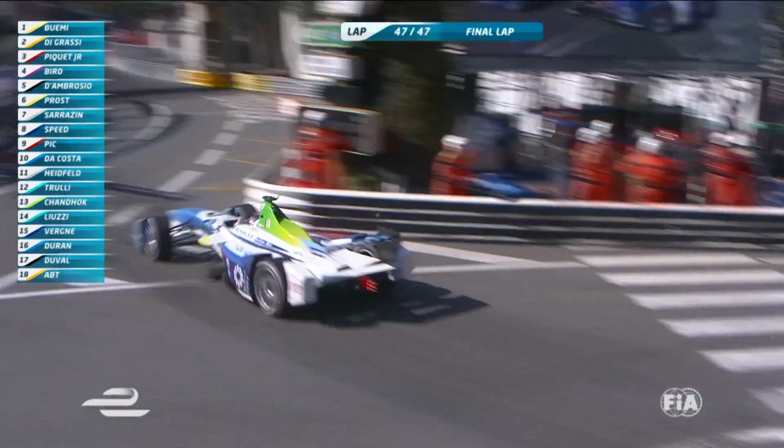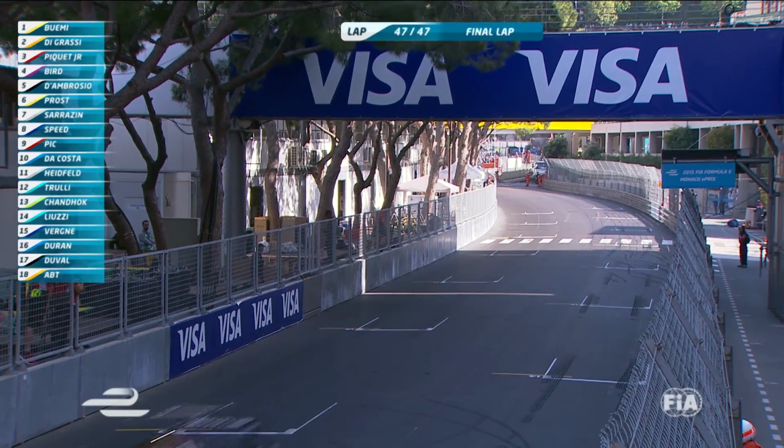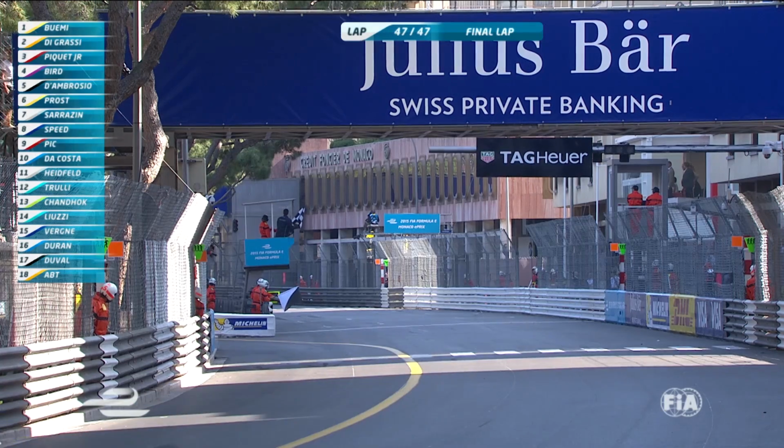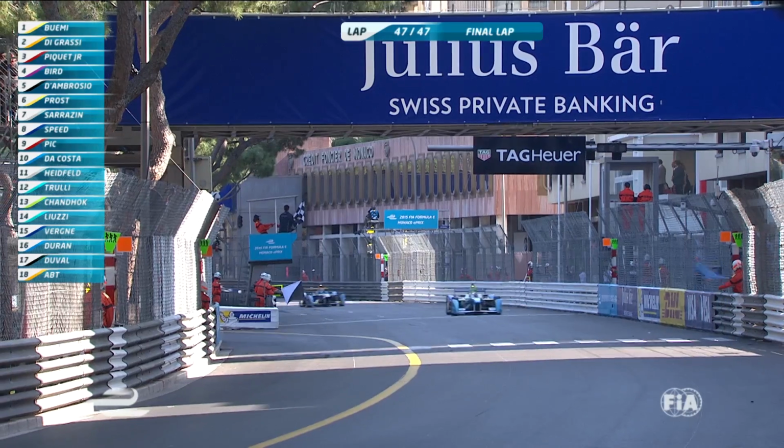Through the final corner at Anthony Nogues comes Sebastian Buemi. The Edam's driver is going to win the first Formula E race in Europe. It's the checkered flag for Buemi in Monaco.